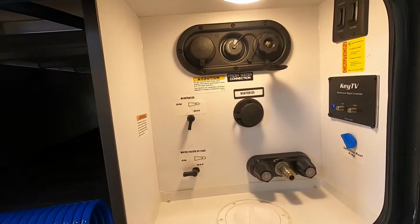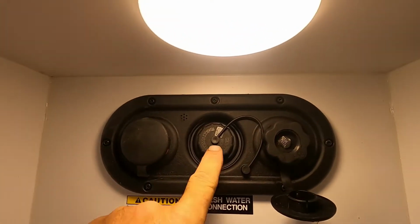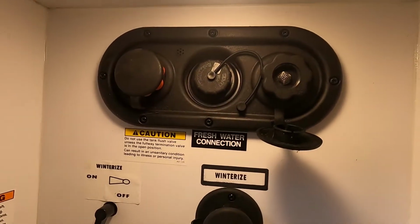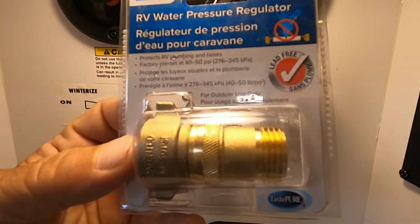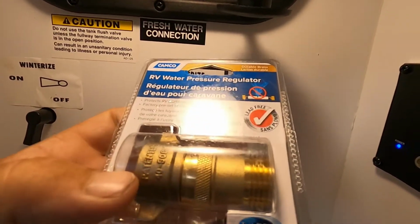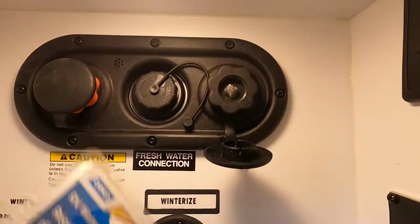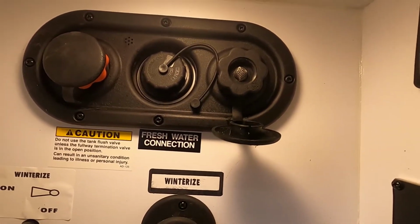We're coming into our docking station here. Up top here, you have your black tank flush, your fresh or potable water, and your city water connection. First and foremost, water pressure regulator. This water pressure regulator is going to reduce the water pressure to 40 to 50 psi, protecting the lines in your unit. You don't know what the water pressure is at different campsites, so it's recommended to use these. Hook that up to your city water connection, hook your hose up, but don't turn your hose on yet.